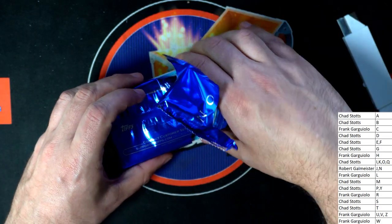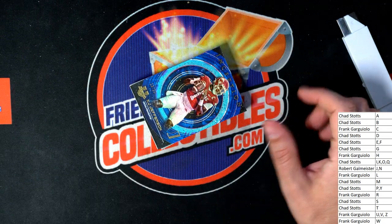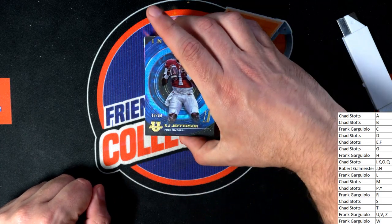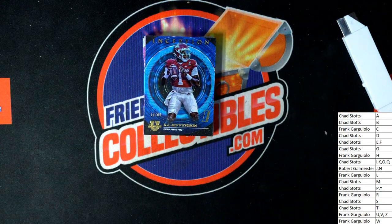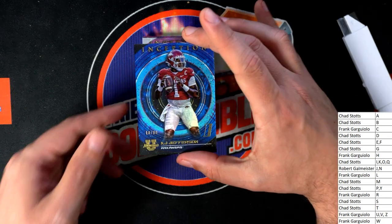What is this? Good luck, everybody. Inception. What is this? It's J and it's number two and just 99. Congratulations, Robert. You picked up a nice one there. KJ Jefferson parallel.